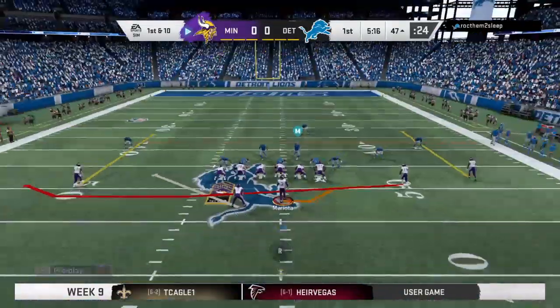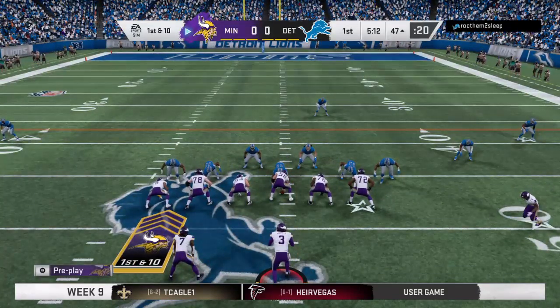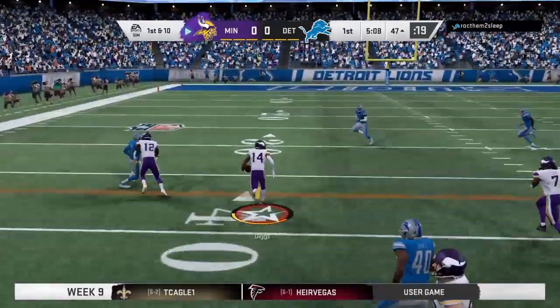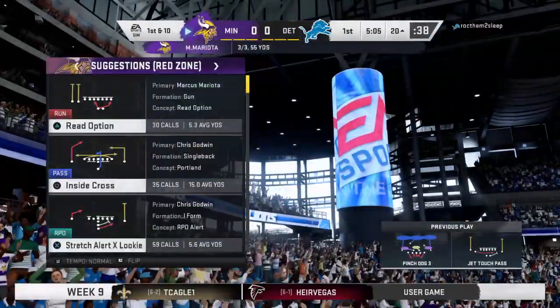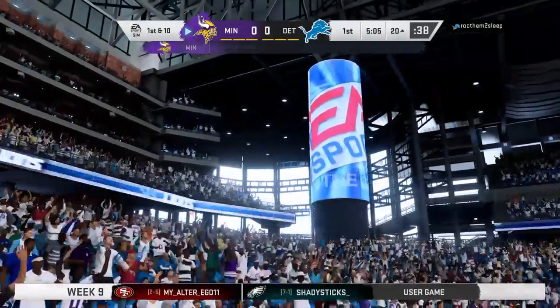Back-to-back good plays have them on the move on first down. Oh, dang, punt. A very solid gain of 27. That opening drive rhythm continues right into play number 3.